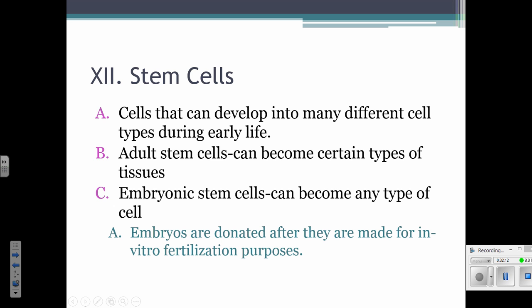So the big thing that is debated with embryonic stem cells is they come from embryos, right? So that would mean that that embryo is not going to be a baby and is not going to grow up. Now when we do research with them, it's not like we're just taking a bunch of egg and sperm and making a bunch of babies in a test tube and then doing tests on them.